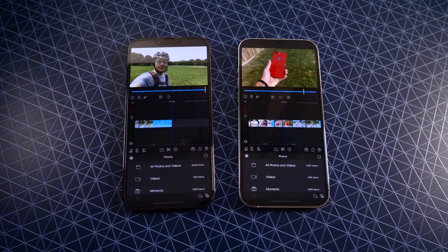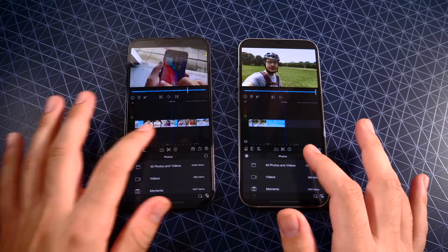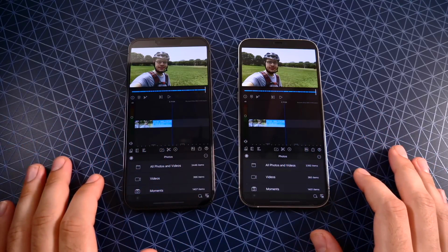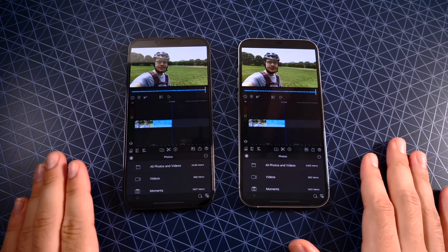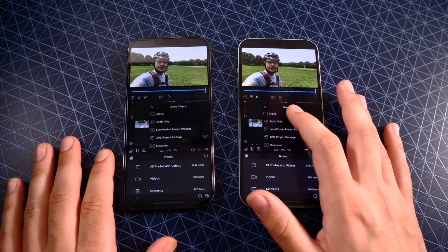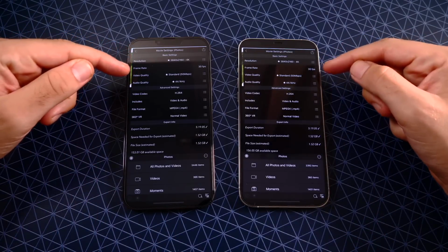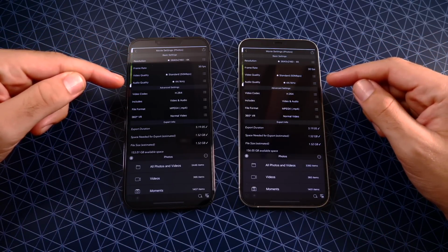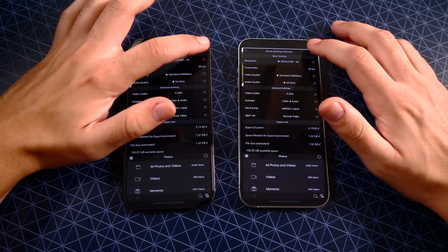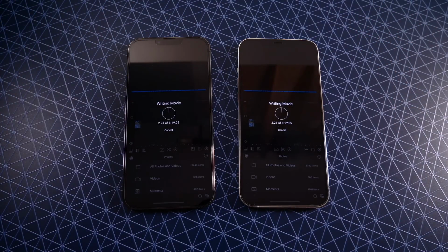Let's go into Luma Fusion. I got the same clip on here as well, lots of different clips in here. This is a 4K video. I'm gonna go ahead and save this video right here, and you can go ahead and see how fast this one does its export as well. So we're gonna go to movie, we're gonna save it to the photos section. This is at 4K at 30, as you can see up there. And let's go ahead and save this thing out in 3, 2, 1. And it's gonna write this movie again, 5 minutes and 19 seconds right there. So I'll be back when they are done.